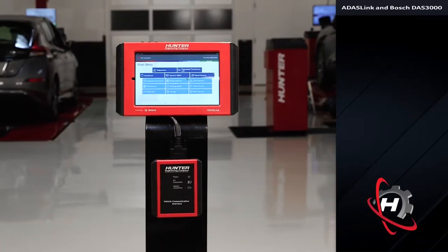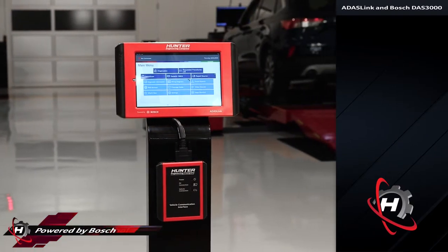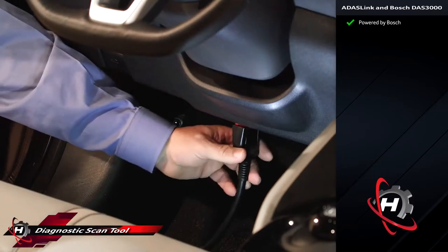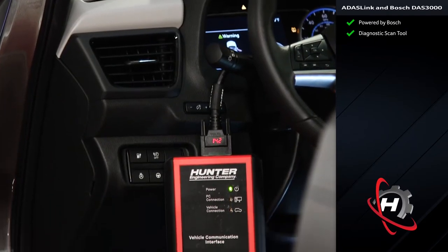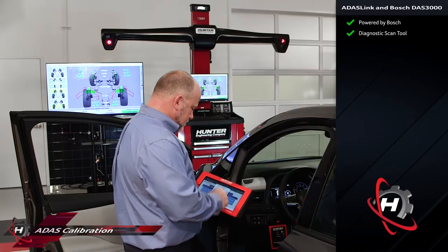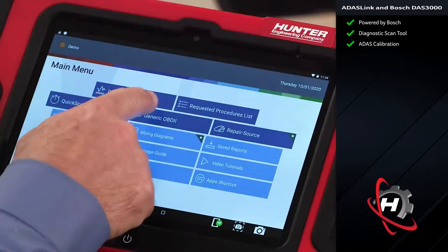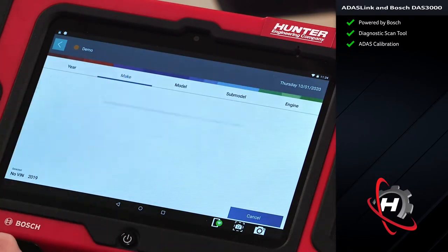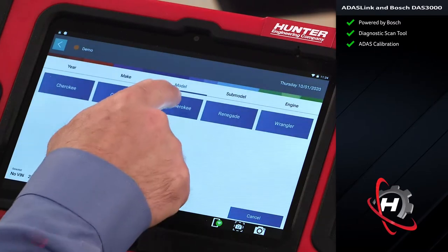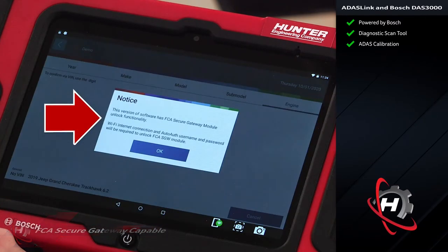Hunter's next ADAS innovation is the ADAS Link Diagnostic Scan Tool, powered by Bosch. Bosch and OTC have had a great name in scan tools for many years now, and lots of Tier 1 supplier ADAS experience, not to mention being the supplier of ADAS equipment for other OEM and aftermarket solutions. ADAS Link offers our customers the opportunity to have a full-featured, premium, diagnostic scan tool, complete with ADAS calibration features and FCA secure gateway capabilities.